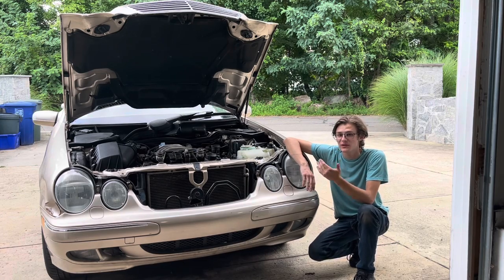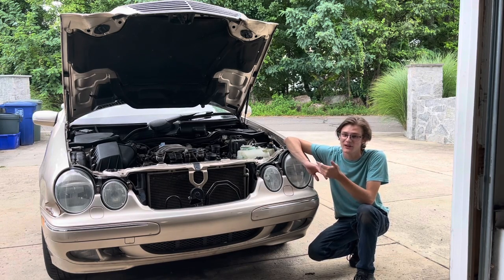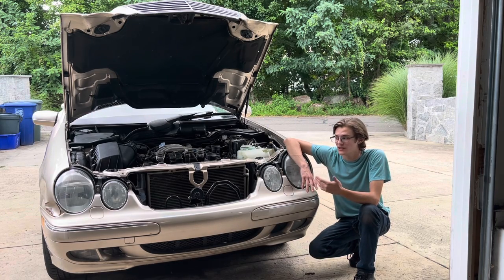Now unfortunately it's been quite a long week for the Wagon. She's been undergoing quite a bit of repairs. Unfortunately I had to pull the engine and transmission part due to a catastrophic failure with the transmission. So that all had to come out. You guys will see in a moment the car with the engine out.